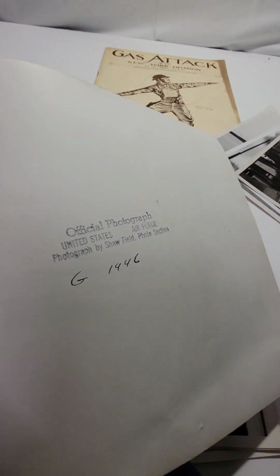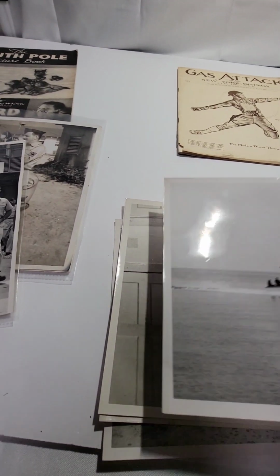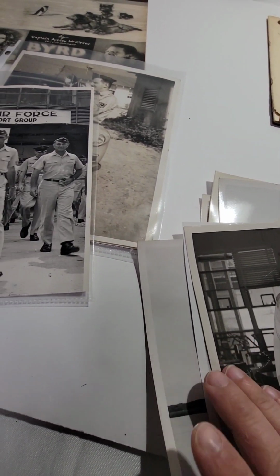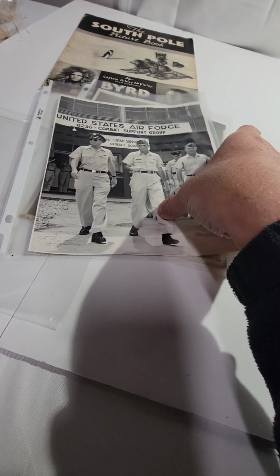They're both official photographs. I think the only date I saw in any of these was 1963. So if anybody knows why the Air Force had boats, let me know. I just never heard of it.